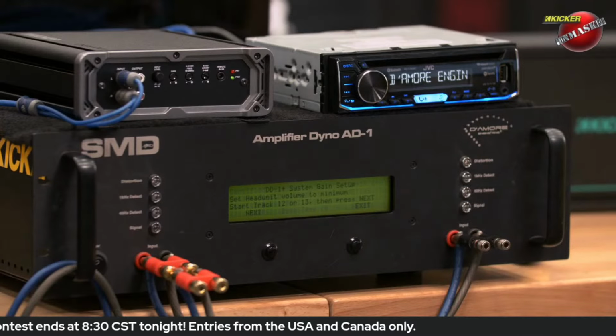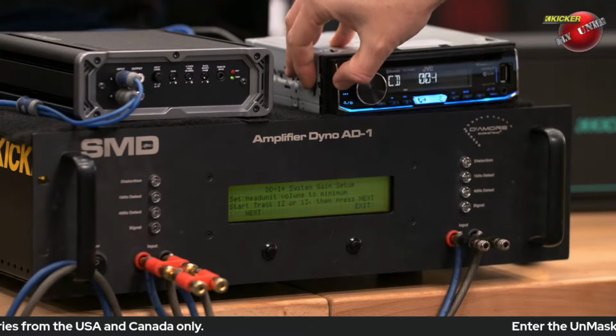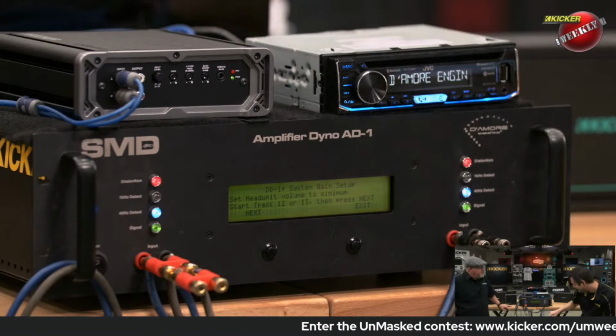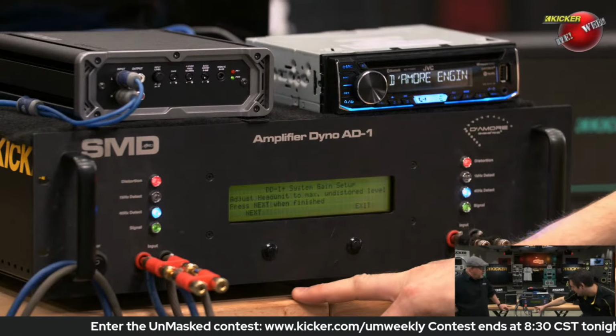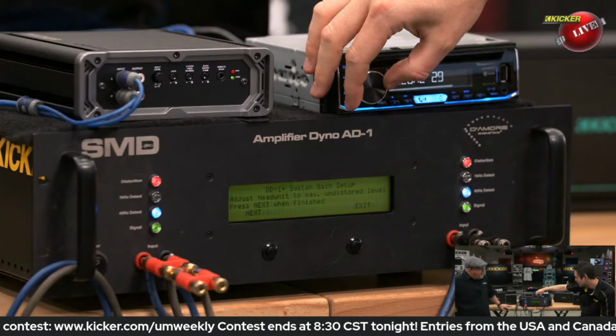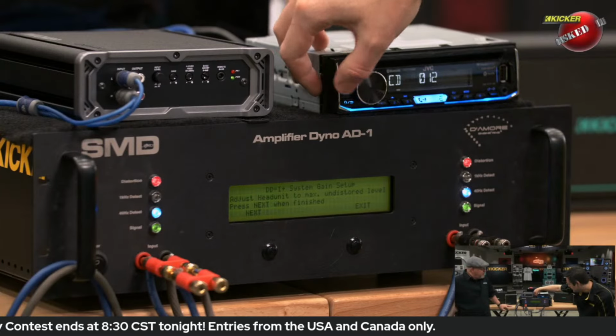Go to the DD1 Plus setting. It tells you what you need to do. You need to go over to track 12, my man. So I will go over to track 12 on our head unit. It really is pretty self-explanatory, but this is the full setup. In a lot of the videos Dereck does, you don't get to see the whole process, and it's really not bad at all, but it's interesting to make sure you have everything set up completely right.